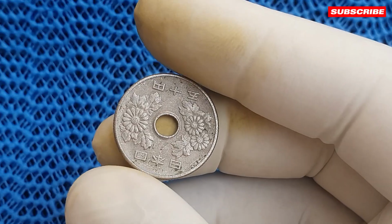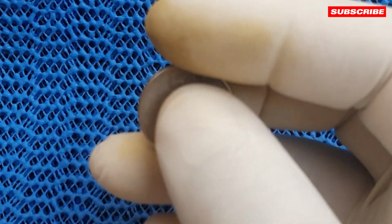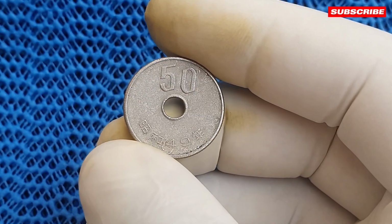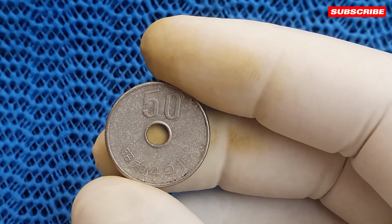It is also worth noting that as Japanese coins become increasingly popular in global numismatic circles, the value of coins like the 1974 no-mint mark 50 yen could continue to climb in the years ahead.